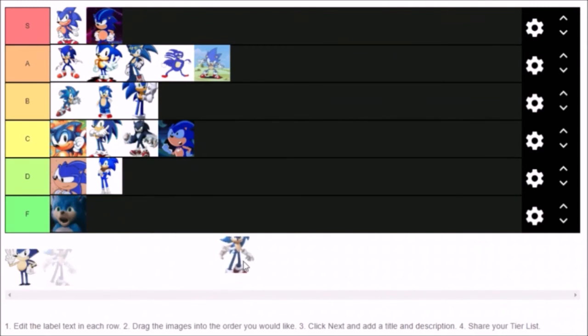Wreck-It Ralph Sonic. You know what? I'm going to put him in the B. I really like Wreck-It Ralph Sonic. I love the model. I really hate the tease they did. And he got his own poster, which I would love to have one of those Wreck-It Ralph posters one day. But yeah.